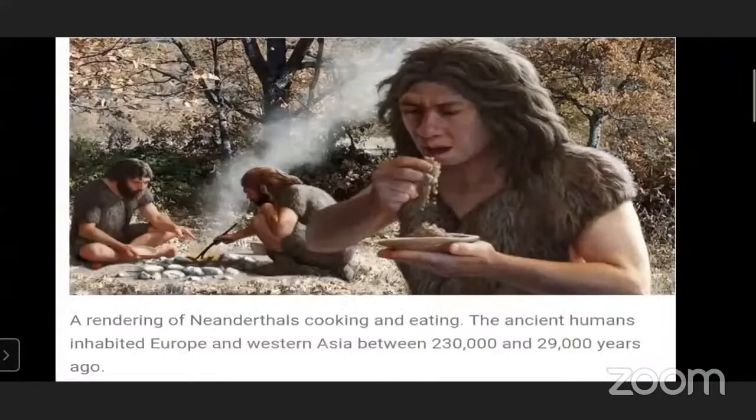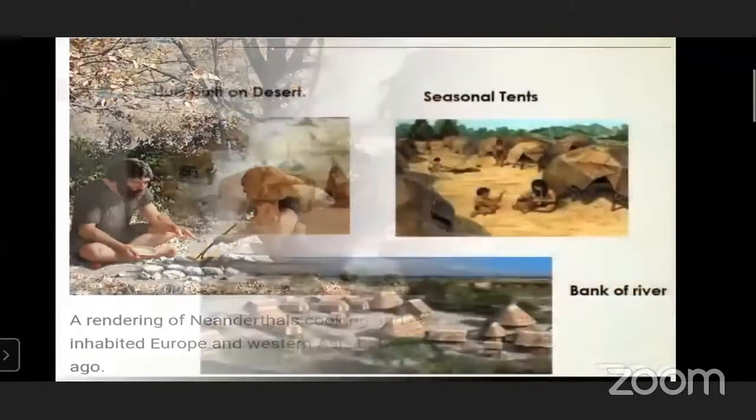And now here you can see the rendering of Neanderthals. Two people are cooking and one man is eating. So the ancient humans, they were there in Europe and West Asia between 230,000 to 29,000 years ago. It's a long, long period.